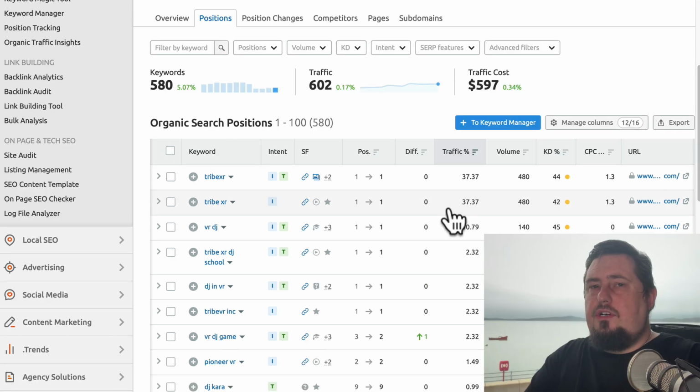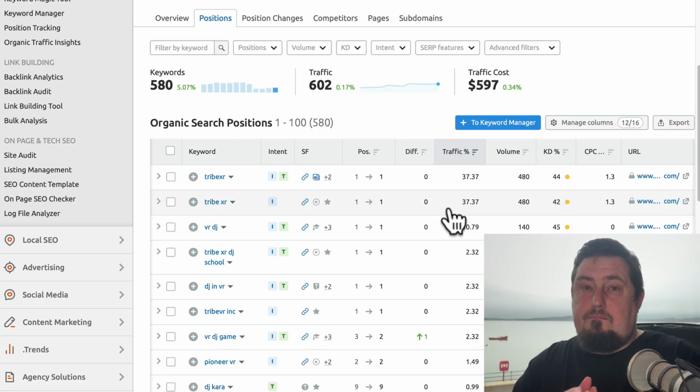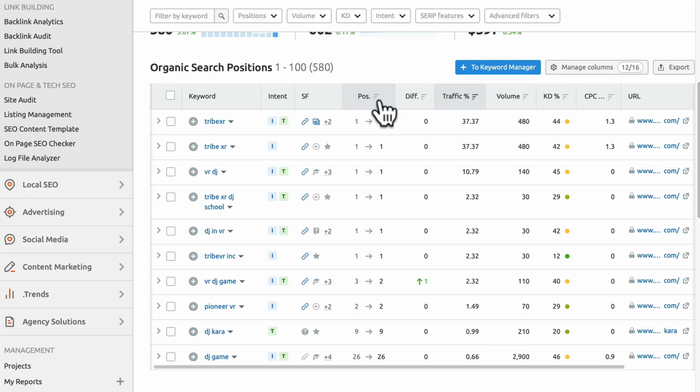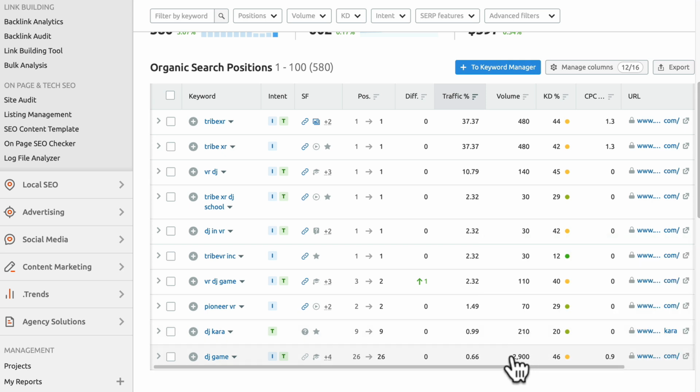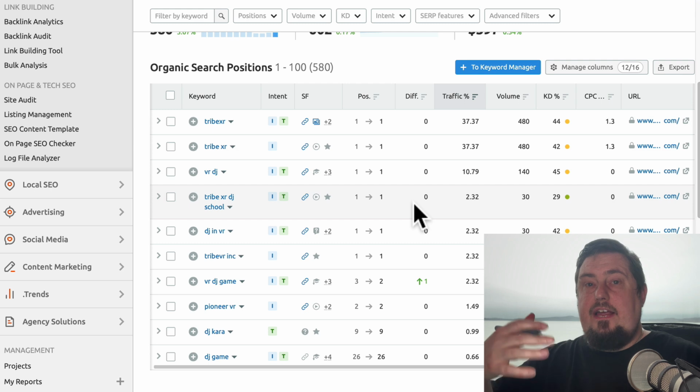So using the SEMrush free plan is going to point us somewhat in the right direction, but it is fairly limited. So for example, it shows us that for the keyword DJ game, the website is ranking at position number 26. There's a keyword volume of almost 3,000, keyword difficulty of 46. So this is possible. So we could focus our attention here and optimize the content to rank higher for that.